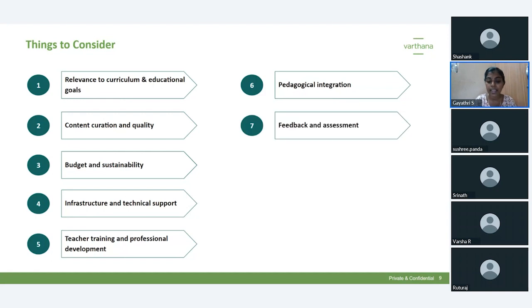And then feedback and assessment. Will this particular technological program be able to give feedback to the students on time? How will the feedback look? Will it be able to conduct assessments for my students? How will the assessment look?